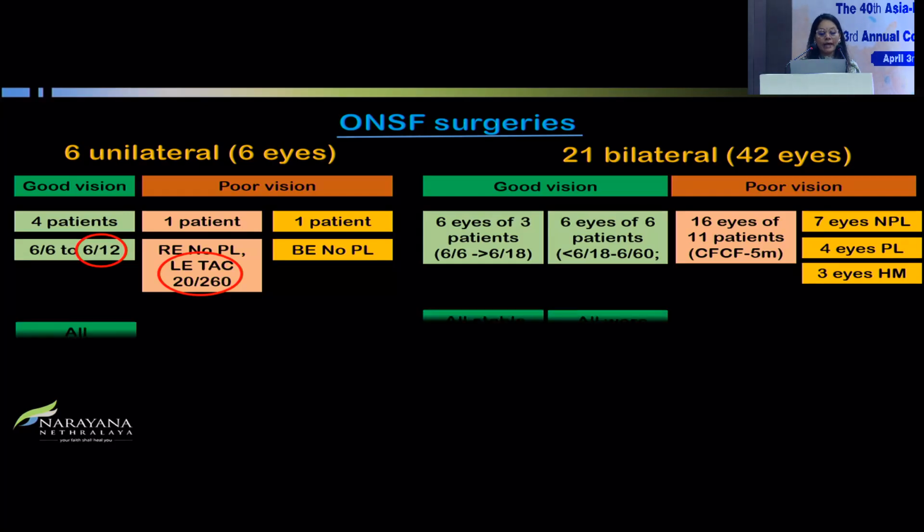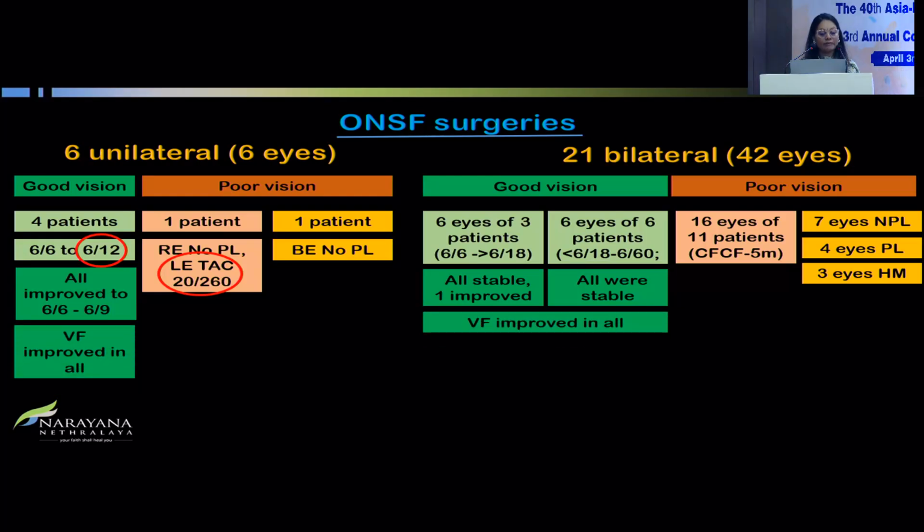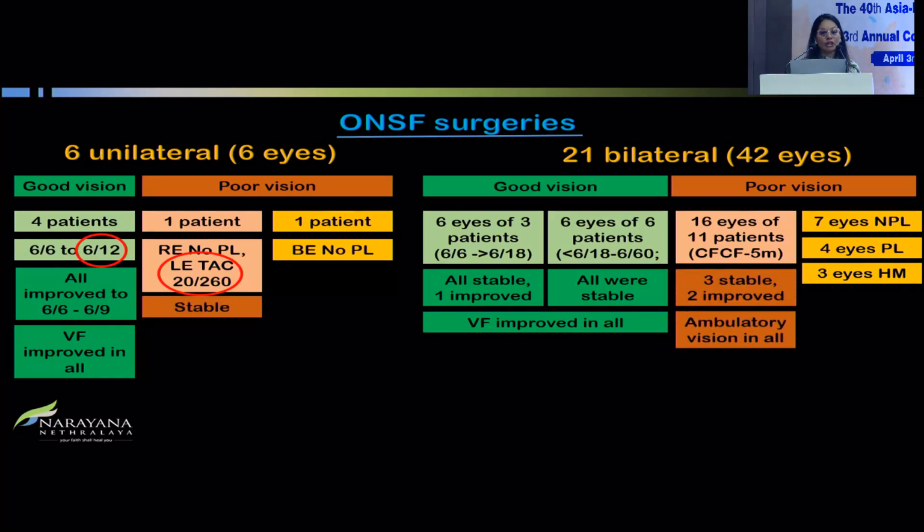What we realized is that those which had good vision continued to improve or remained stable. In all of them, visual fields were possible, and they also improved. In the one with low vision, it remained stable. Similar in the other cases, which had ambulatory vision. But those which had either PL, hand movements, or no PL did not show any change.